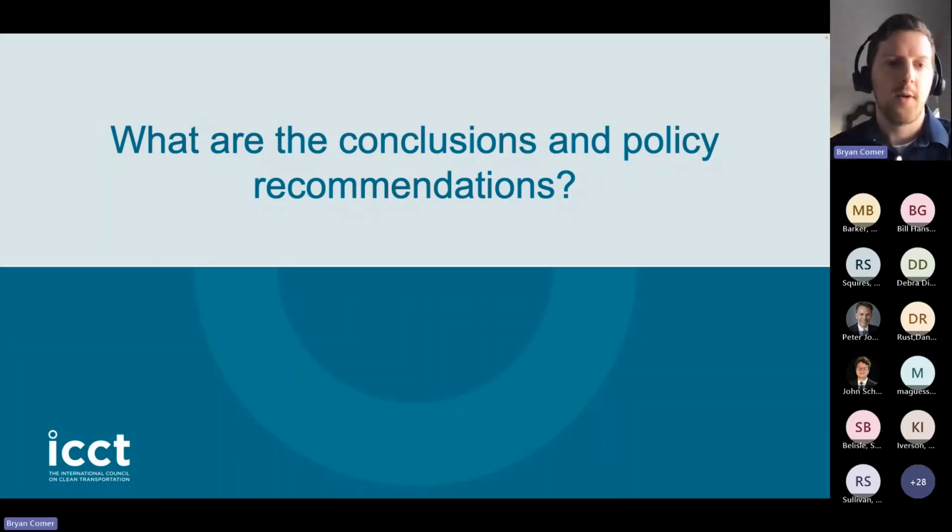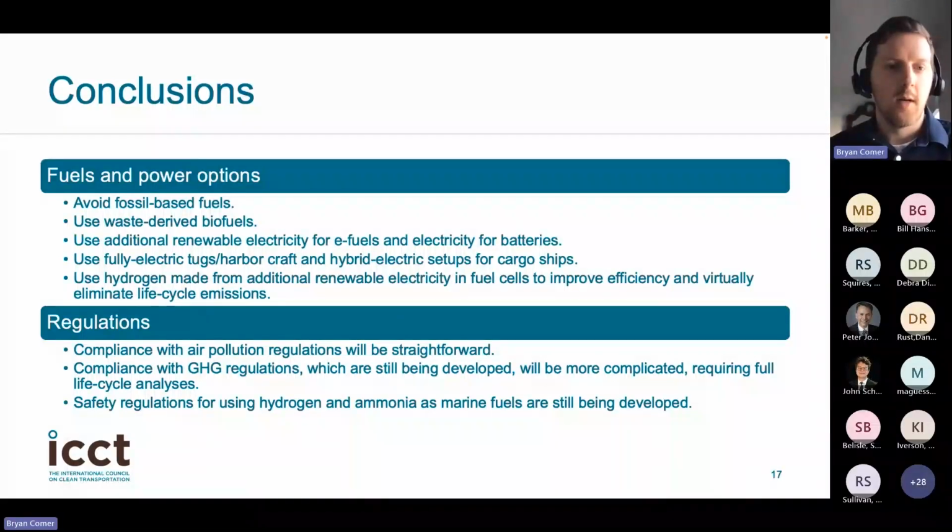Okay, I have two more slides for you, conclusions and policy recommendations. So, in our study, we broke the conclusions up into those related to fuel and power options, and then those related to regulations, and then we have some policy recommendations.